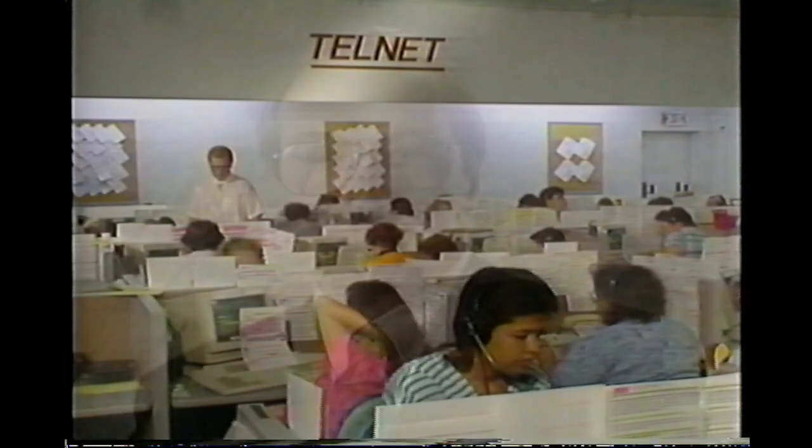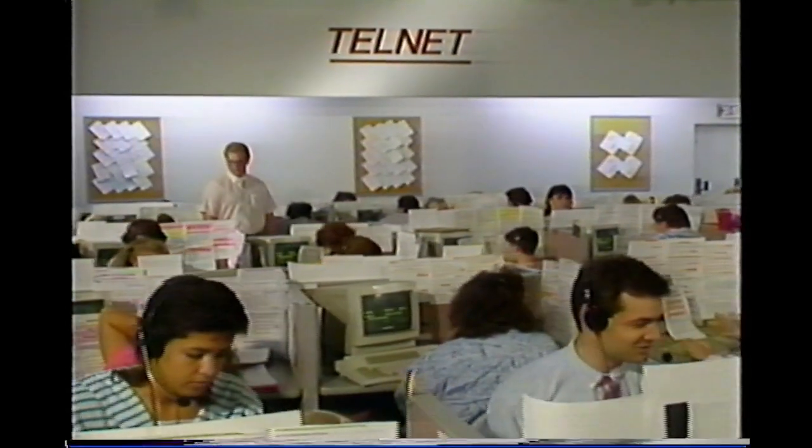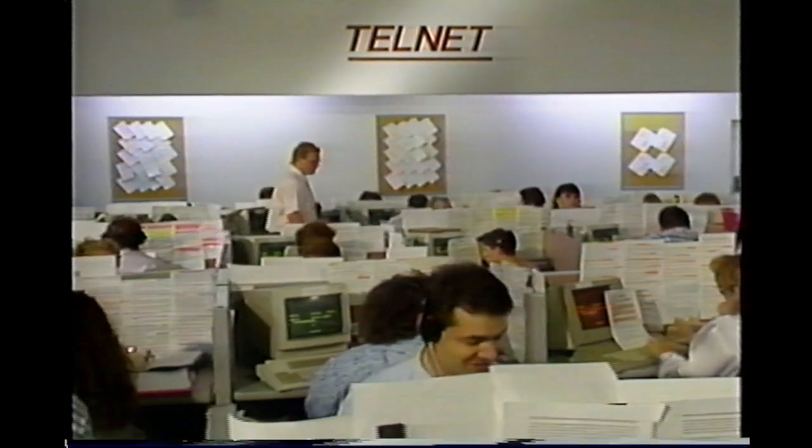We then eliminate the risk because there's no value in calling someone who doesn't want to talk to you, and we will target those people who are most likely going to want what it is we have to talk to them about. The Callpath solutions in place at Telnet exemplify IBM's commitment to market-driven quality and leading-edge technology.